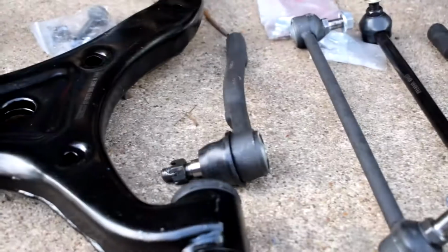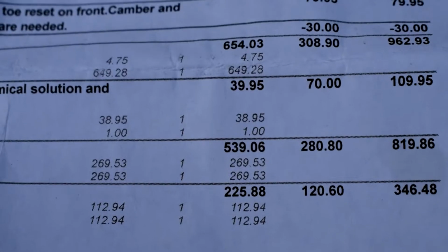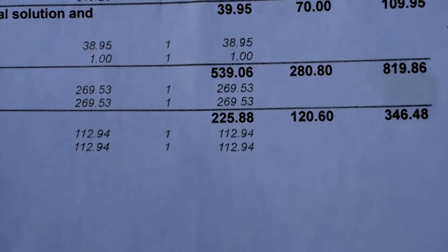Now, tie rod ends, come on now. I'm pretty sure you can find these for like $100 for both, and they're charging you $225. On eBay it's $100, and these should be like $40 each. But really, so again, make sure you guys do research.